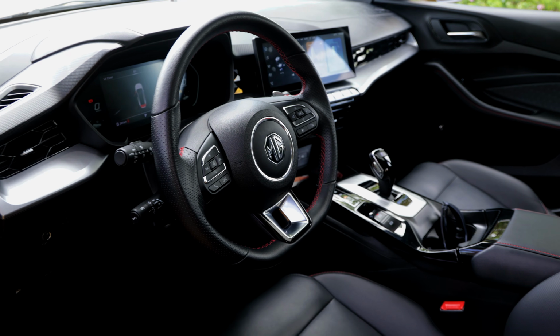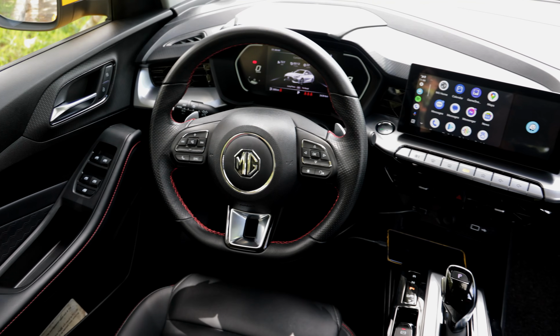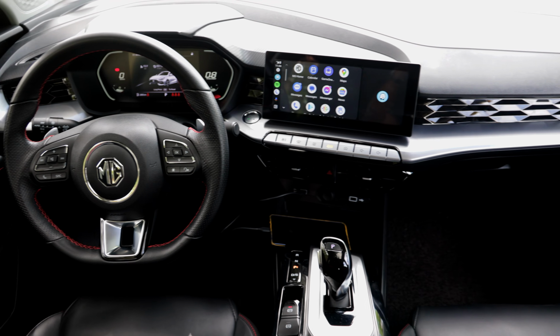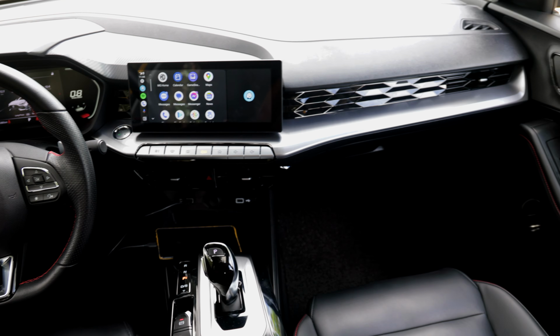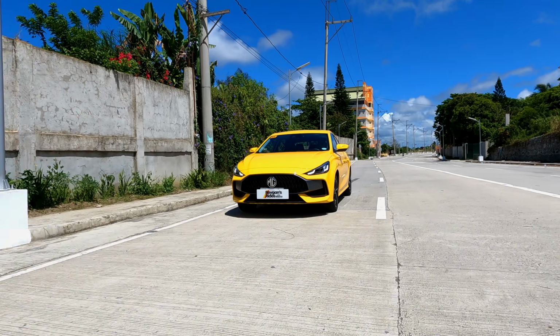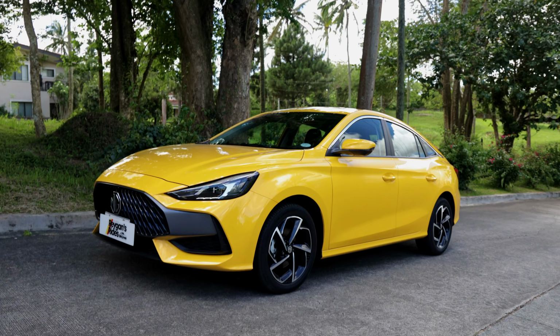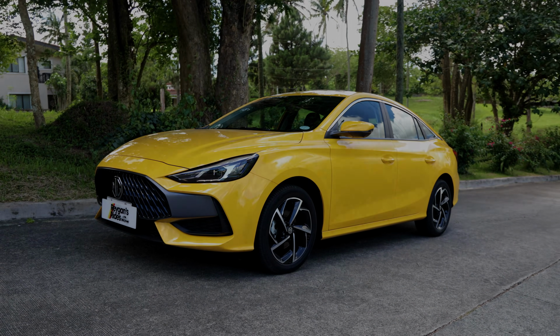MG has truly flexed their racing muscle with this MG GT, and I'm pretty sure that you are really curious to know why this vehicle has gotten a lot of praise from me, considering that we are just starting the video. Well, dude, pare, stay tuned because you are about to find out.